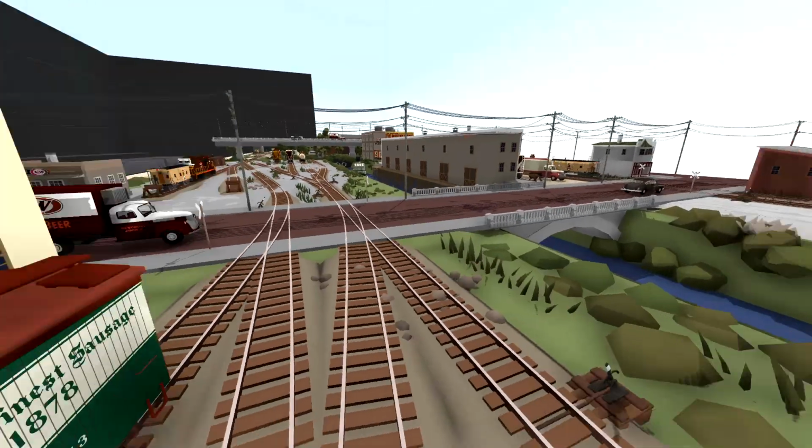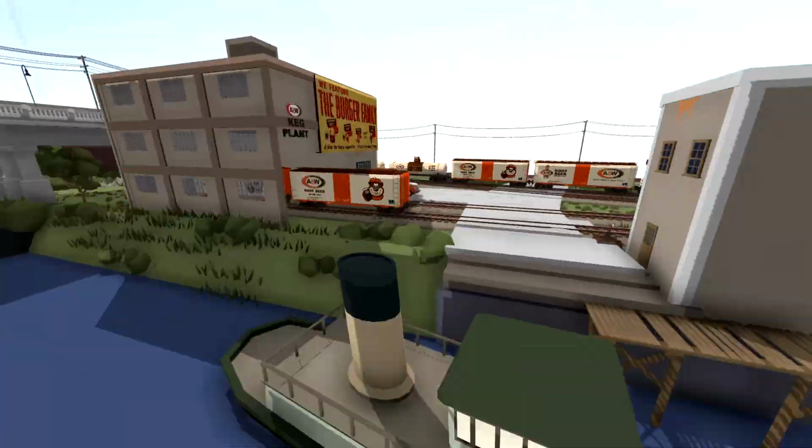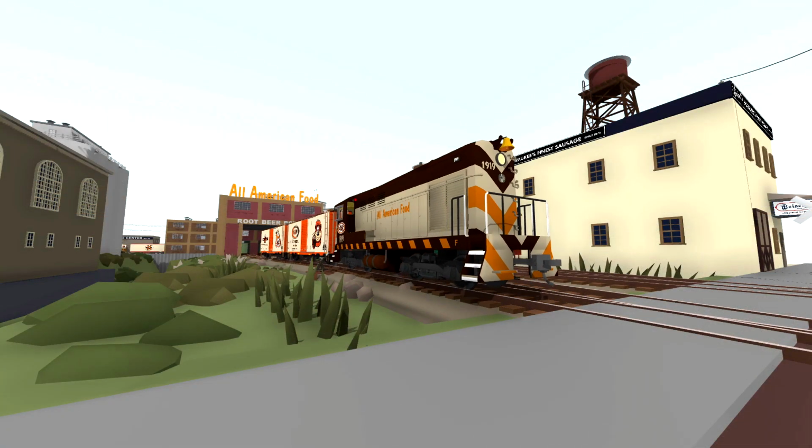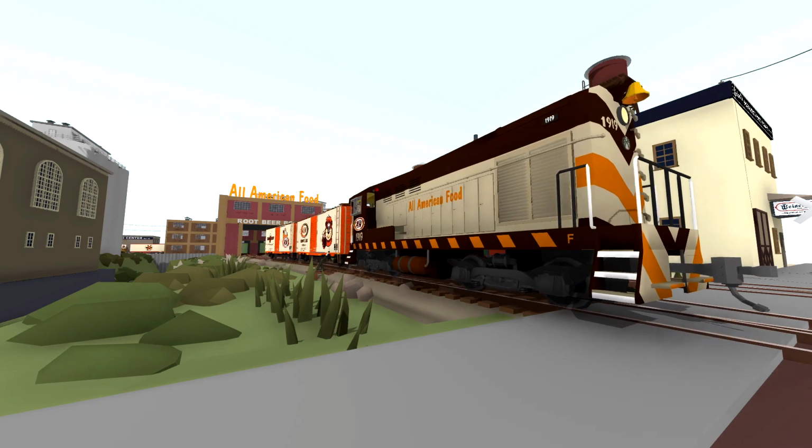Messing around with the switches and everything. Letting the cars go past. Letting the trains go past. Amazing. Look at that. Isn't that cool? Isn't that really cool? Just watching it go really slowly.